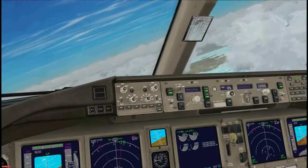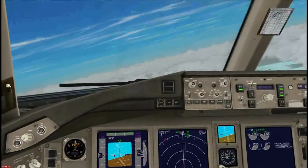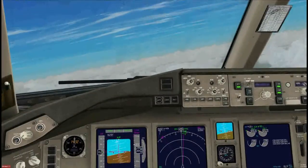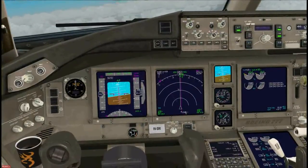Pass on this route overhead, they're surely not at 20,000 feet and they're not doing 315 knots. So I suspect some of them are more heavily loaded or they're using another vertical navigation mode. Keep their speed down.